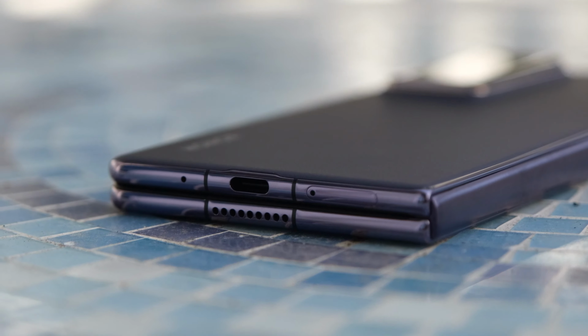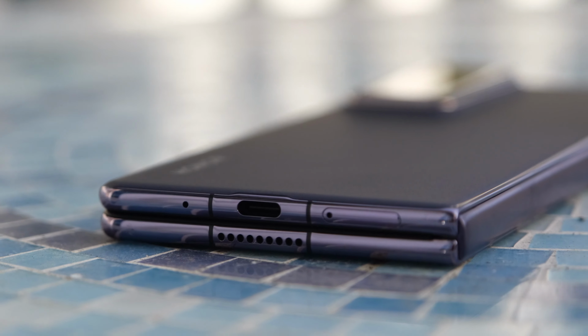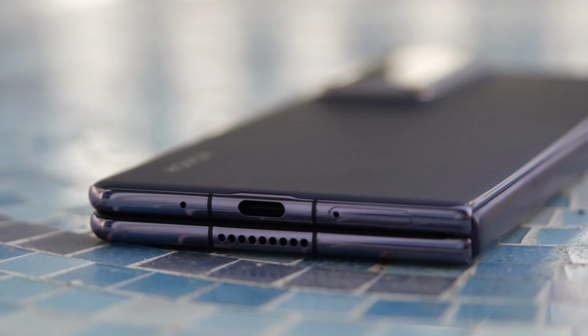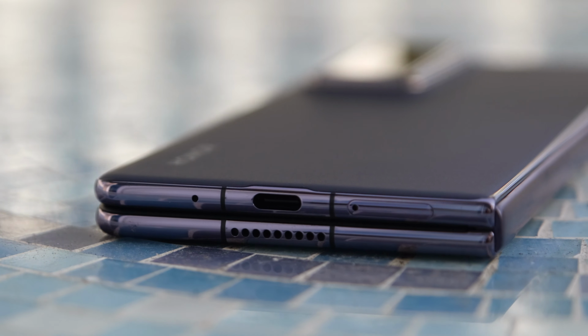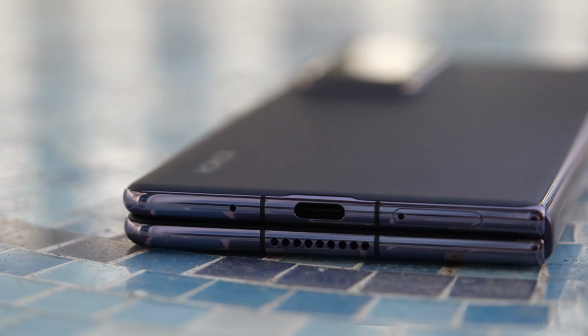The charging process, however, is not wireless, a feature we're accustomed to in 2023. But there is a silver lining. It does support 66-watt wired charging, which means that it'll charge quicker than much of the competition, including the Pixel Fold and the Galaxy Z Fold 5.